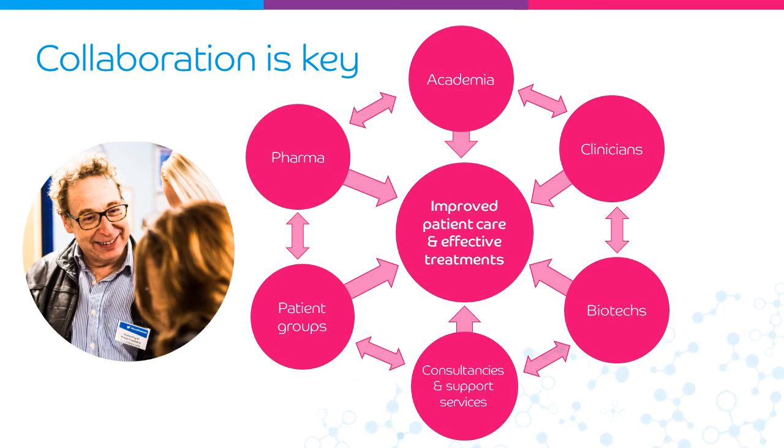Everything here is about collaboration. There's a huge number of different stakeholders who can make a difference to patient care and developing effective treatments for rare disease. And we want to make sure all of the people who are in the room are not just talking about what they can do, but how they can work together and interact together. That kind of collaboration really gives us a good chance to move things forward in rare diseases.